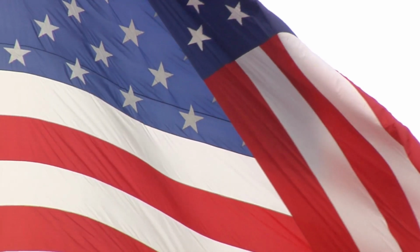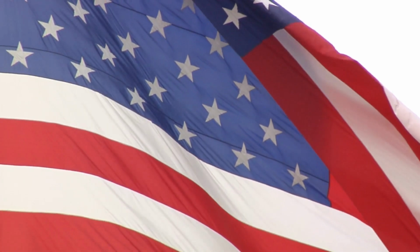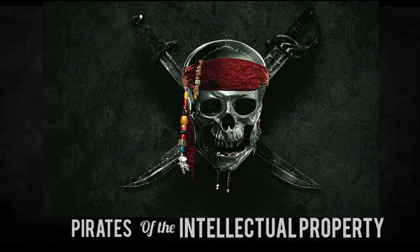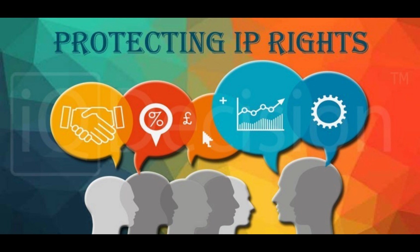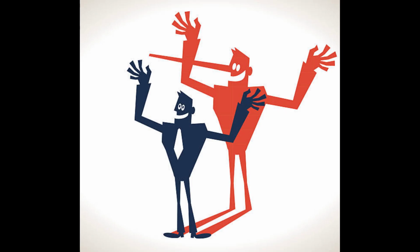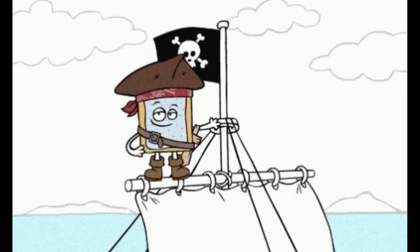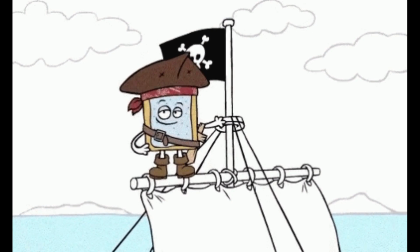But here is where it gets interesting. Today, the United States is a staunch defender of intellectual property rights. It is kind of ironic, isn't it? The very nation that once championed intellectual piracy now stands at the forefront of protecting intellectual property. So the next time you marvel at the United States industrial might, remember, it all started with a bit of borrowed knowledge.